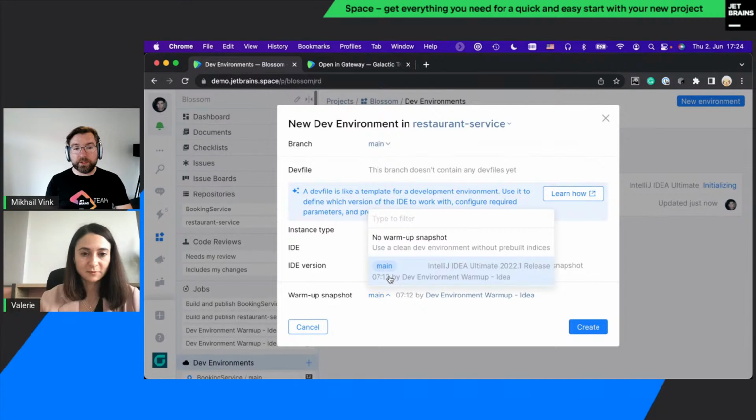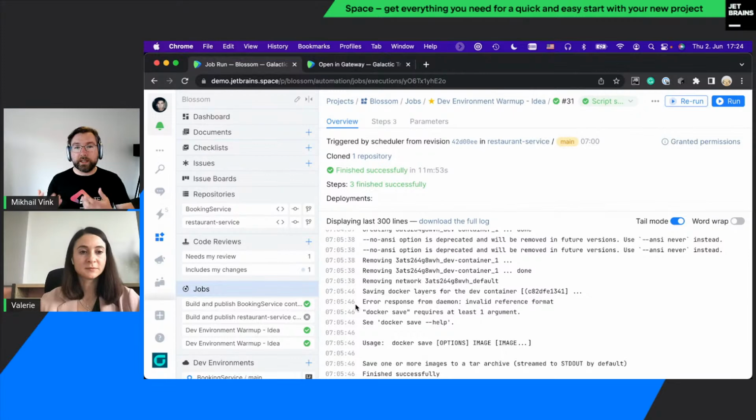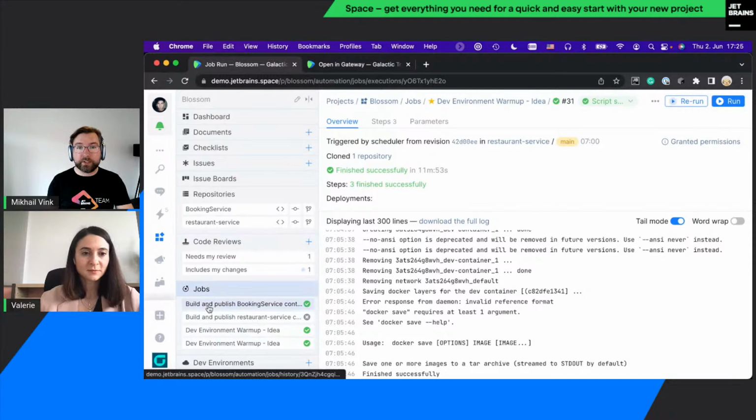So what are the warm-up snapshots? It is a very interesting concept for development environments running in the cloud. Imagine that you're working with a lot of data or with a very specific big code base which requires some special configuration. You can basically warm up the development environments in the cloud every morning before the developer starts working. That means they can just go to work, and instead of waiting for, let's say, 30 minutes to check out all the code, get all this information and get the IDE started, they can just go ahead, click connect to the IDE and start working.